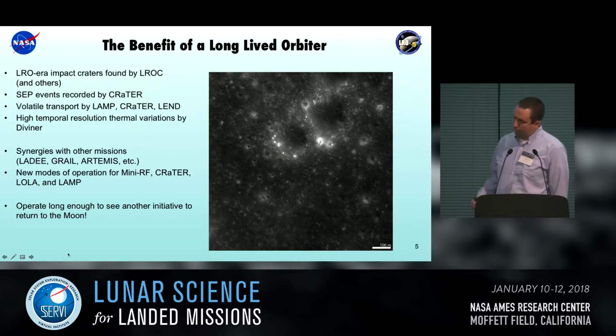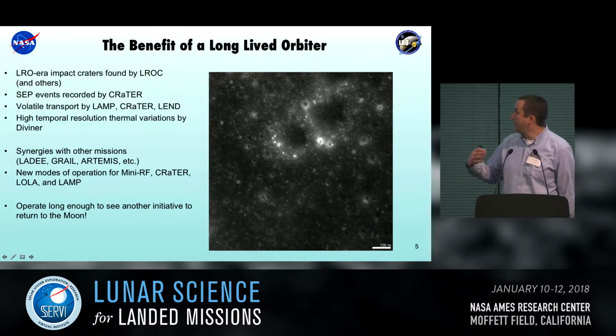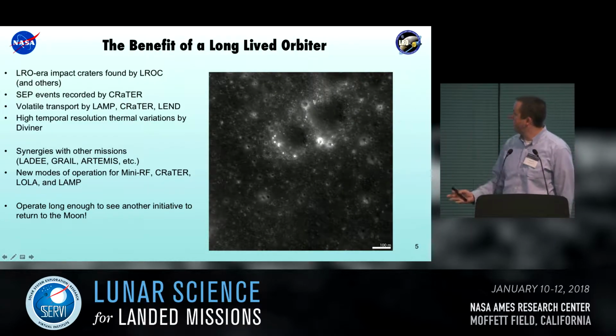Several of our instruments have employed new observation strategies, which, again, would not have been possible in a short-lived mission, and this gives us a real opportunity to make some new and important observations of the lunar environment. And of course, perhaps most importantly, we've now come back to this new initiative of returning to the moon, and so LRO has gone through now 2 cycles of interest in returning to the moon.